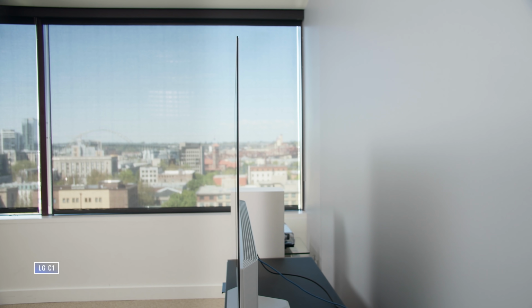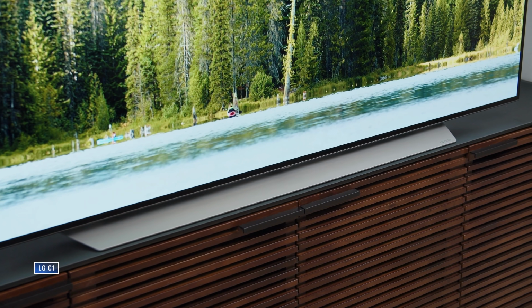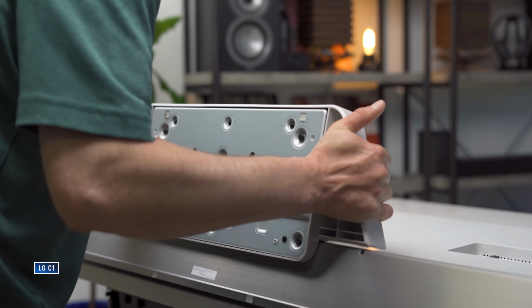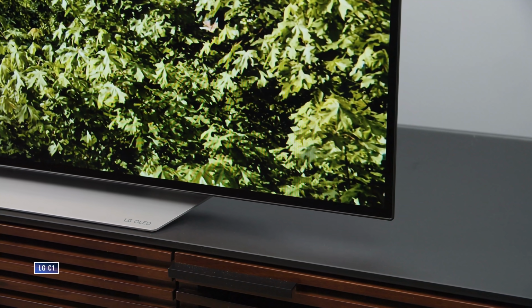The LG C1 has more of the ultra-thin OLED panel exposed, but has a slightly larger bump out on the back. Now, if you're stand mounting, that's where things really change from an aesthetic standpoint. The LG C1 has a centralized pedestal-style stand with a metal scoop facing outward. That pedestal is super heavy because it acts as a counterbalance since it just attaches to the back of the TV.